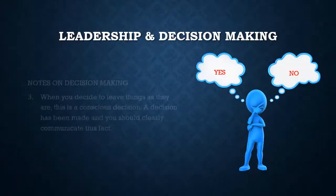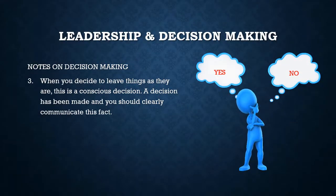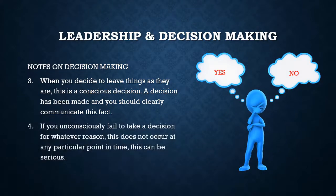Notes on decision making. Number 3. When you decide to leave things as they are, this is a conscious decision. A decision has been made and you should clearly communicate this fact. Number 4. If you unconsciously fail to take a decision for whatever reason, this does not occur at any particular point in time. This can be serious.